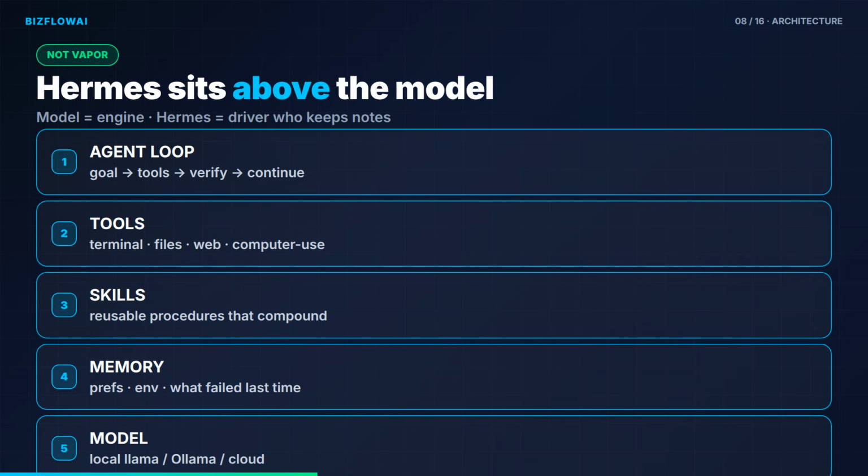4. Memory: preferences, environment facts, what failed last time. 5. Model backend: local Llama server, Ollama, or cloud. Hermes sits above the model. The model is the engine. Hermes is the driver who keeps notes. That is why Hermes versus Claude Code is not the same as Qwen versus Claude the model.